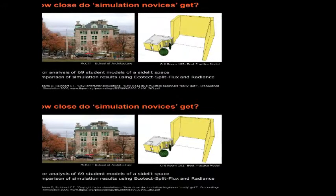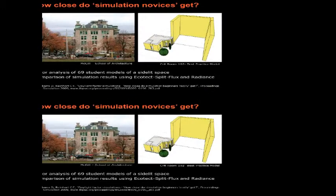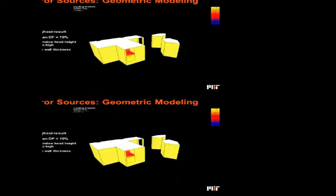And in that study, we had this corner room, a grid room. This is the best practice model. And the exercise was just model the mean daylight factor at this time in the space. And what we basically got was, well, we started, that's Diego Ibarra's thesis, we started identifying what people do wrong. Well, the first thing is they don't model the space. This doesn't really look like this. So that obviously doesn't work.